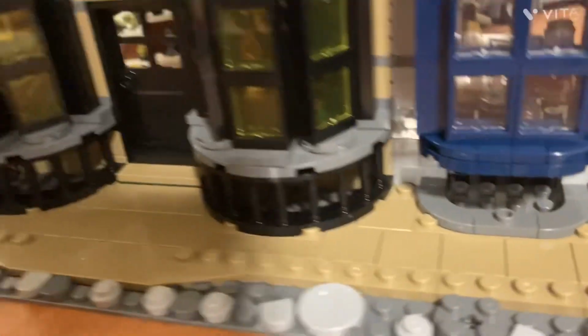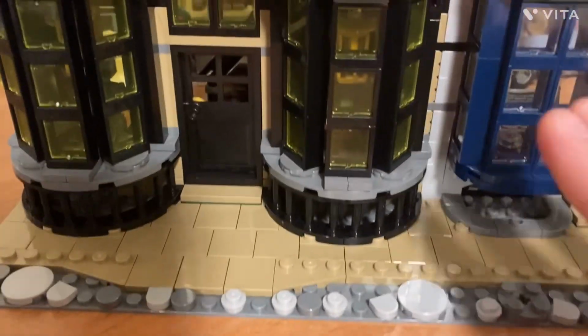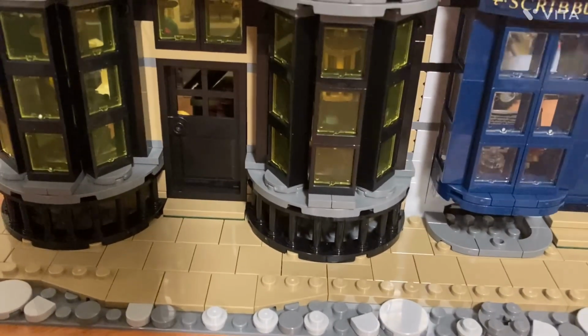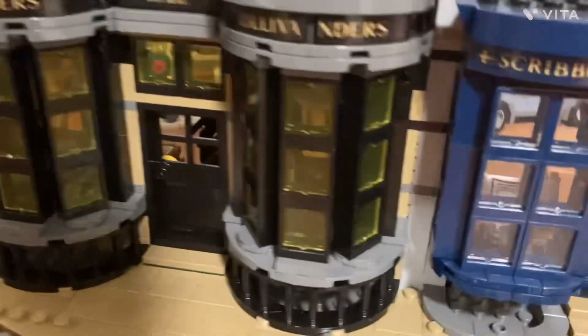And also, with all of these buildings, there's a cobblestone road with a bit of like a more tannish sidewalk going through it. So if you wanted to, you could just put all the buildings facing each other and make an actual alleyway, which is a pretty cool little thing that you can do with this.